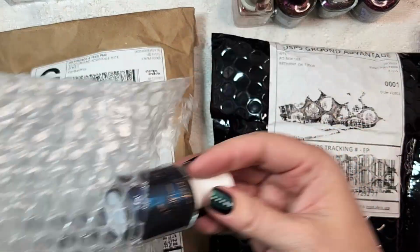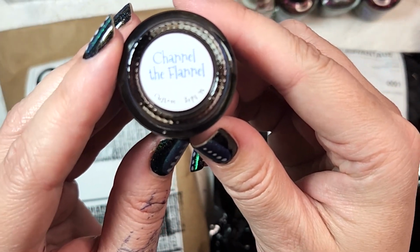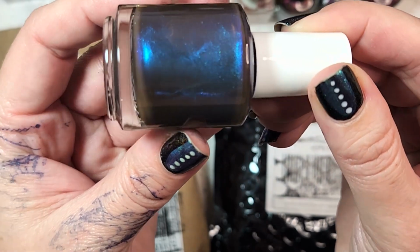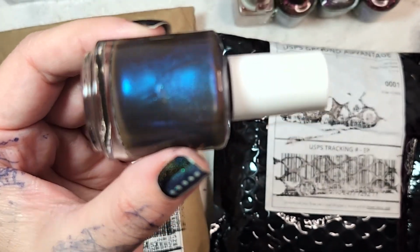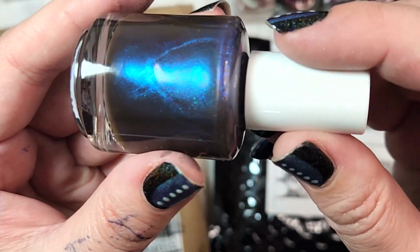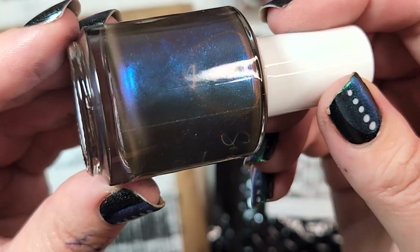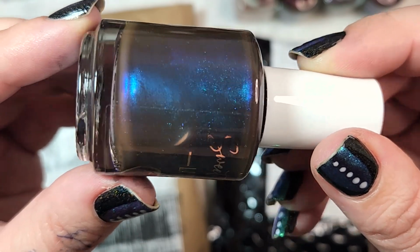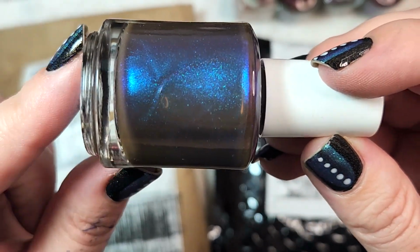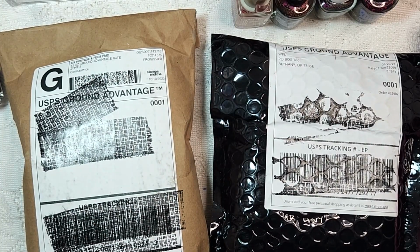Like I said, it is Sweet and Sour Lacquer, and this one is called Channel of the Flannel. It was a custom for September 2023, and this is one of those polishes that has a very unique combination. I think the base of this one is like a chocolate brown, and then you have this amazing shifting shimmer that goes from a very prominent blue to aqua to some purple at extreme angles. I mean, very pretty. Right up my alley, so I can't wait to see that one swatched. That was Sweet and Sour Lacquer's Channel of the Flannel. We are going to go ahead and unbox everything, and then, like I said, do swatches at the end.